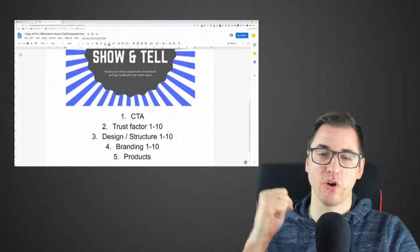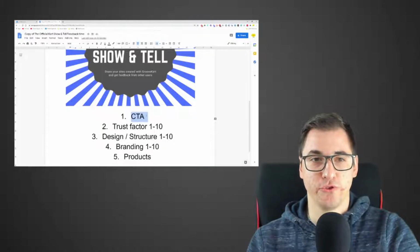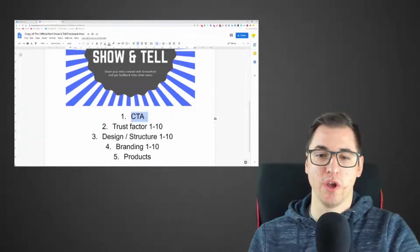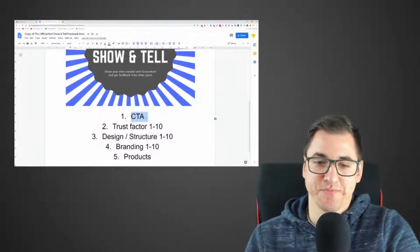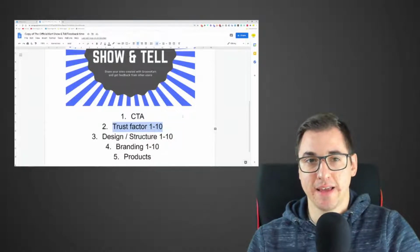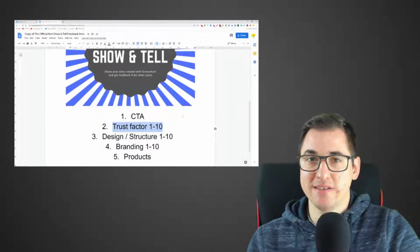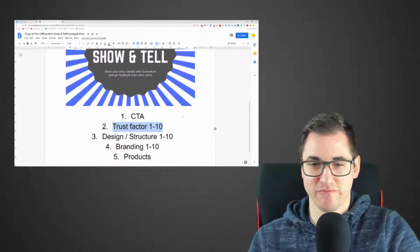It needs to have a strong call to action, and this is why on number one we always review the actual action the creator of the website or the store wants the visitors to actually take. Trust factor, I just give a score between 1 and 10. It's my opinion. It could be different than yours. I try to give a reasoning why all the time. I just don't give out numbers just for kicks.